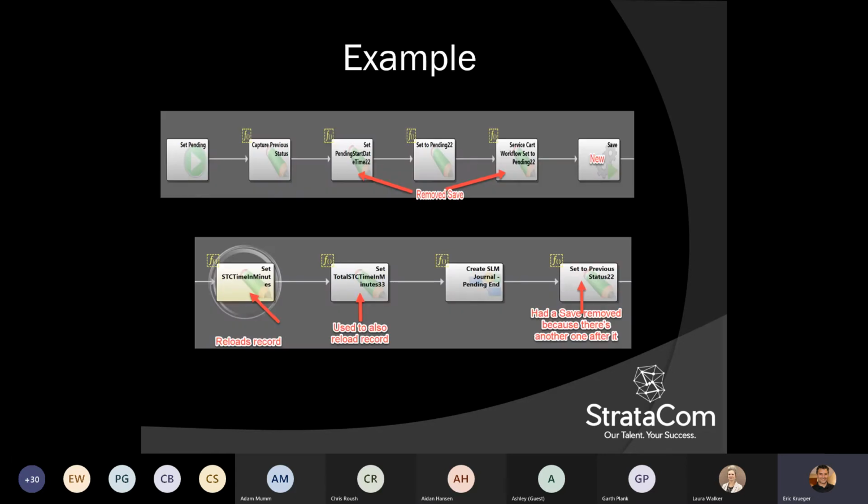So this is like a set pending example. You can see, we did this for a customer. Set pending, I think they fixed this in later versions, but earlier versions of the set pending one-step just have all these saves in them that don't have to be in here. So for example, in the top example, we removed two saves in the workflow and just added a save to the end.